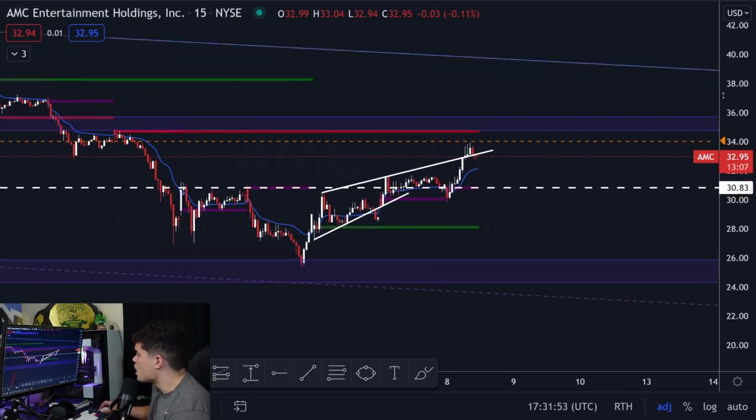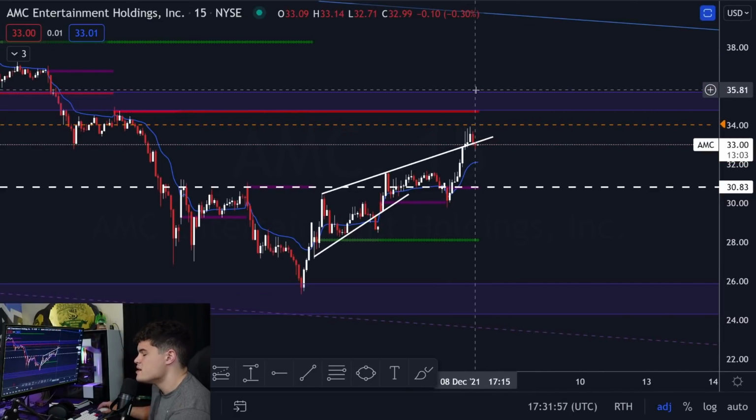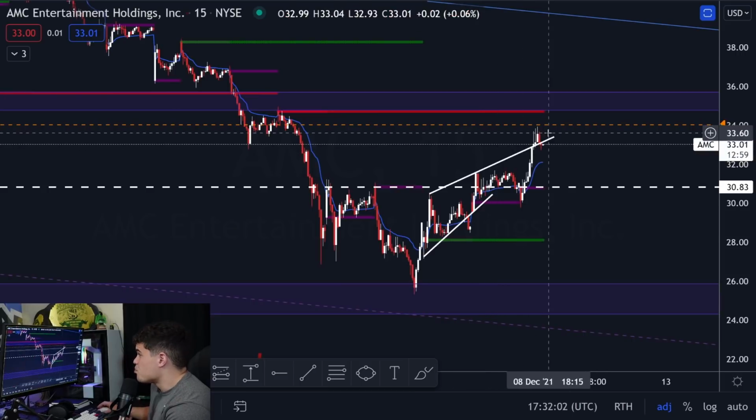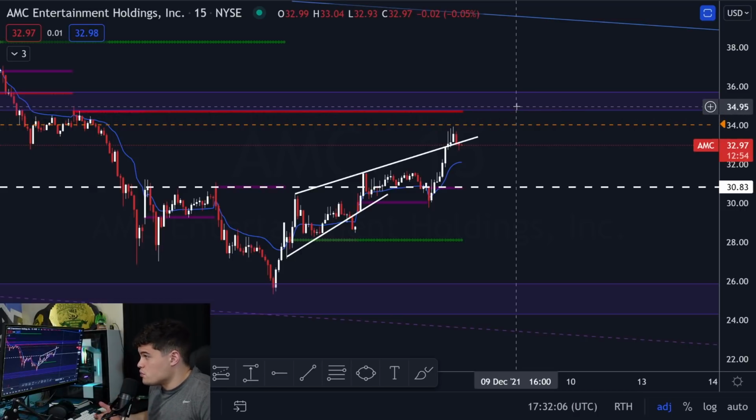Now, we've been talking about for a few days, this is the area you need to test, 34.5 to 35, maybe $36. That's going to be the area of resistance, and you're sitting pretty close to there now. I think you're going to get a little bit more of a push, but it's important, I think, you don't get greedy and you monitor how you react to this level.